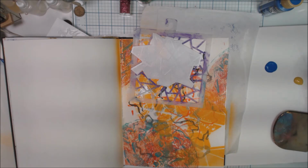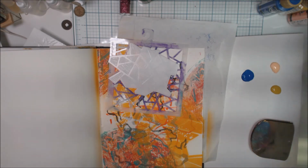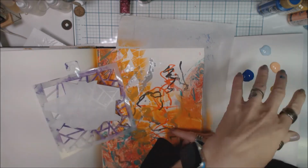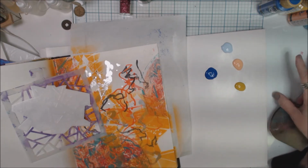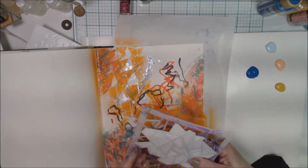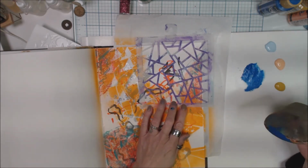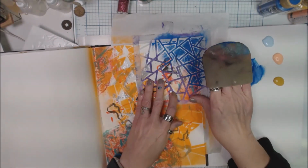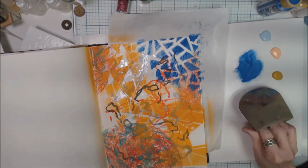So now I'm getting out some more stencils. I did spray some paint through a stencil onto that background. That was another layer. You know, we're layering. These are the paints that I had out on my desk from doing the little fairy page, and I thought, well, I'm just going to keep working with the paint colors that I've got out here. And I'm going to take the same stencil that I used to make the stamp, and I'm going to start layering in some of these colors on the background of this page.